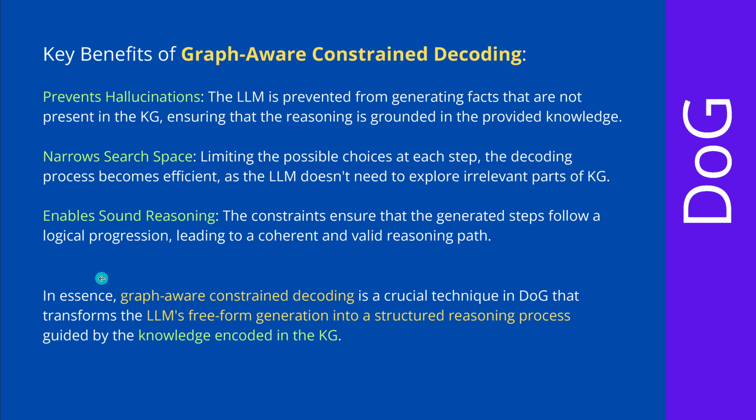So they say, in essence, graph-aware constrained decoding, this is a crucial technique in our Decoding on Graph that transforms the LLM's free-form generation of maybe causal reasoning token sequences into a structured reasoning process guided only by the knowledge encoded in the knowledge graph, and only what is encoded in the knowledge graph is a valid path, which is a massive limitation given the knowledge graph may be incomplete.